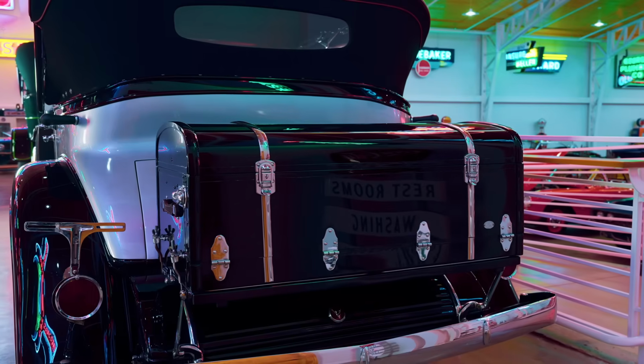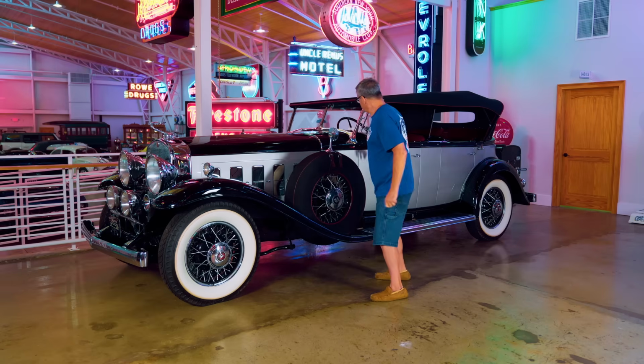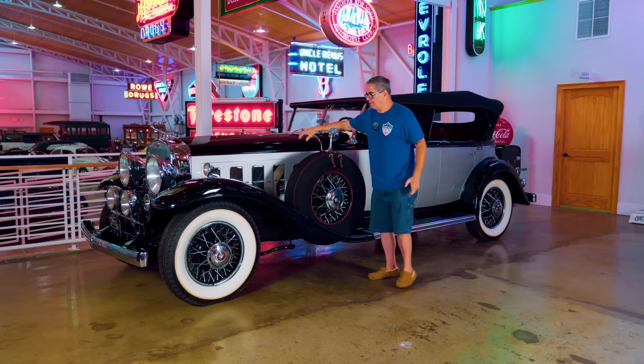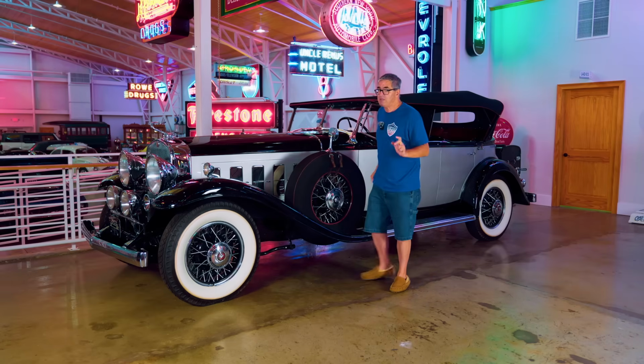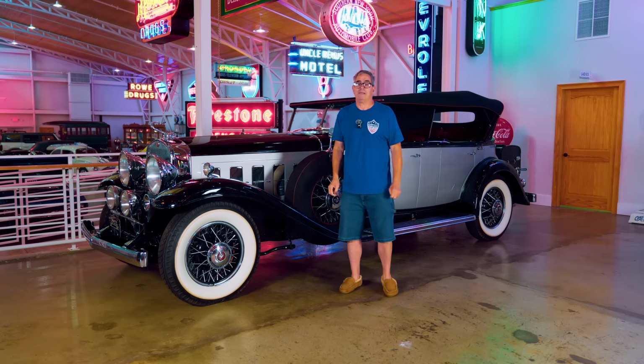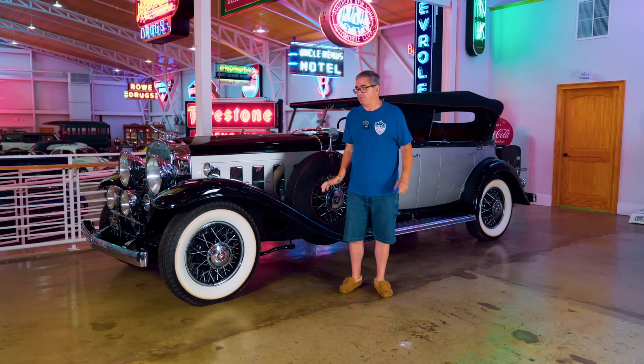Now, the bodies on these, it has a steel skin from here, and of course the cowl and the hood and the fenders are also steel. But inside the body here is a wooden framework, heavy wood, and these were very heavy vehicles, like 6 tons was not an uncommon number with these things, fully loaded with people. That's why you had to have 320 foot-pounds of torque to motivate this down the road.